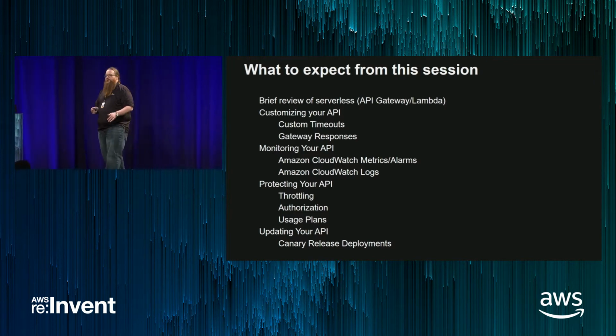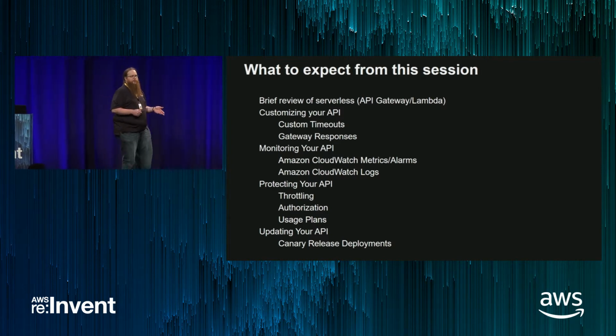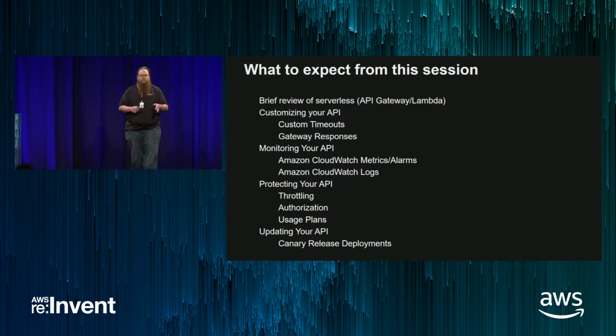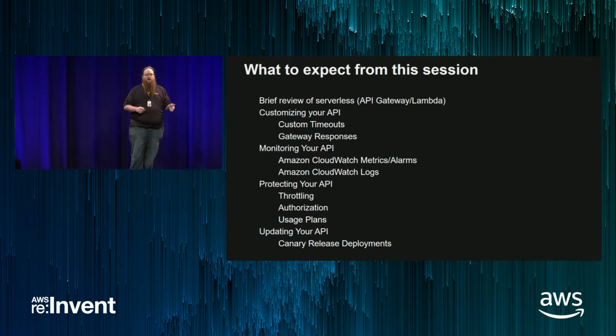Then we'll talk a little bit about how you can customize your API using custom timeouts and gateway responses. Then we'll move into monitoring your API with CloudWatch logs, metrics, and alarms. Next we'll talk about protecting your API with authorization, throttling, and usage plans. And then finally, I'll do a demonstration and show off our newly launched feature for updating your APIs with Canary release deployments.